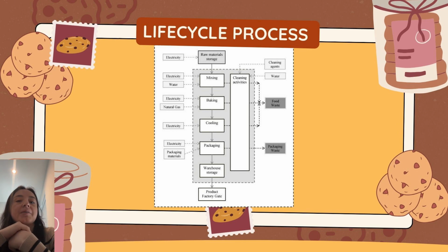The next diagram below illustrates the plant facilities, boundaries, and material use. For example, storage and raw materials, mixing and cutting, baking, cooling, packaging, warehouse stores. All raw materials, including ingredients and packaging materials, are stored upon delivery to the factory. They are then selected and used for processing various products for each type of biscuit.